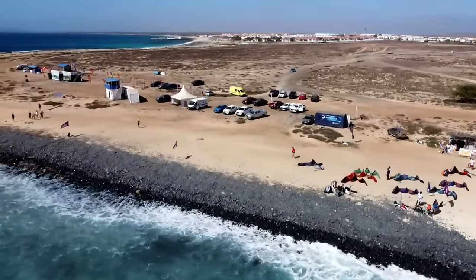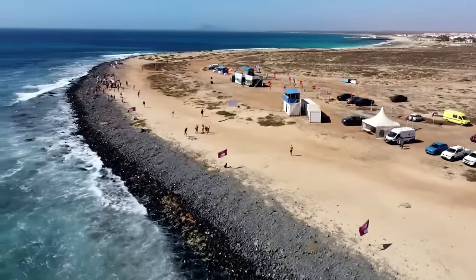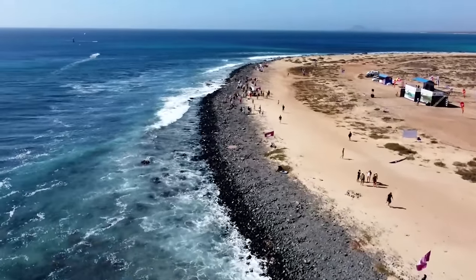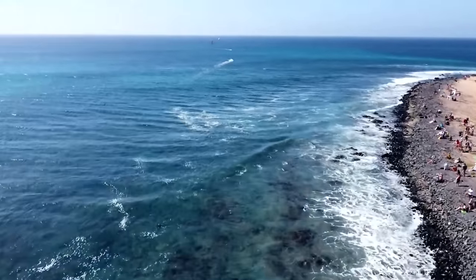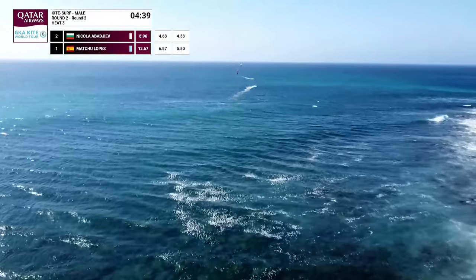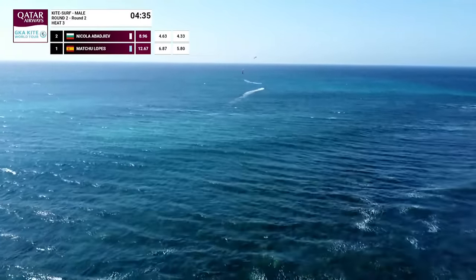And there, the judge tower. And this is where the view starts to get interesting as we hit the water. And there, the right-hander of Punta Preta. And we can see both of the athletes making their way out. Matthew a little bit further on the inside. Nicola, the further one out. Those are the two boys, seeing who will stay alive in this competition. So far, 6.87.